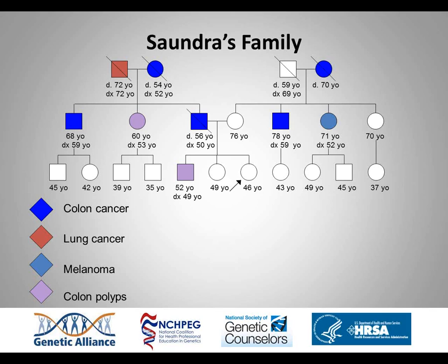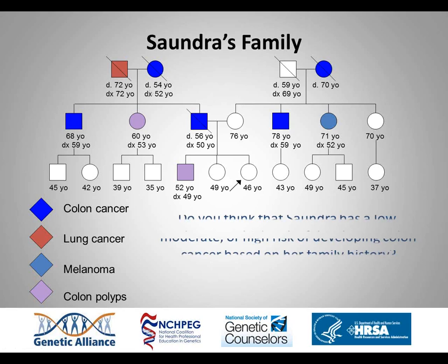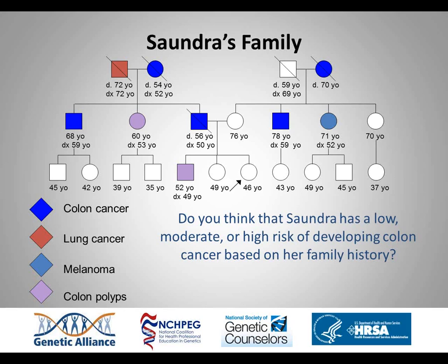Sandra's paternal uncle was diagnosed with colon cancer at 59 years of age, still living. Her paternal aunt was also found to have colon polyps during colonoscopy at 53. Her grandfather still died from lung cancer at 72. That hasn't changed, but her grandmother was diagnosed with colon cancer at 52 and died at 54. This family history significantly changes Sandra's risk to develop colon cancer.